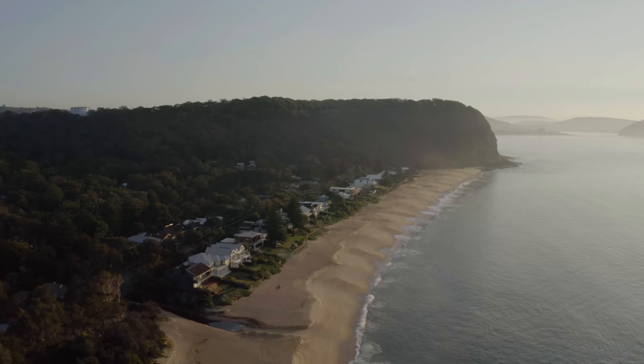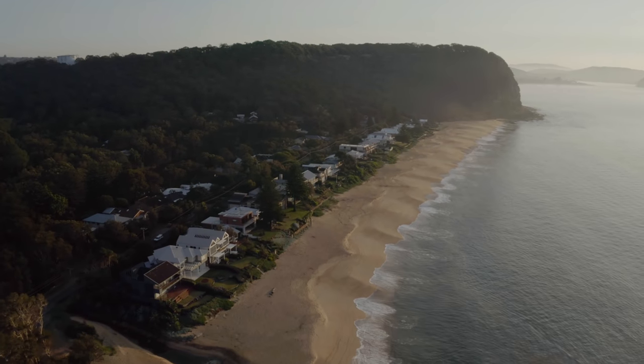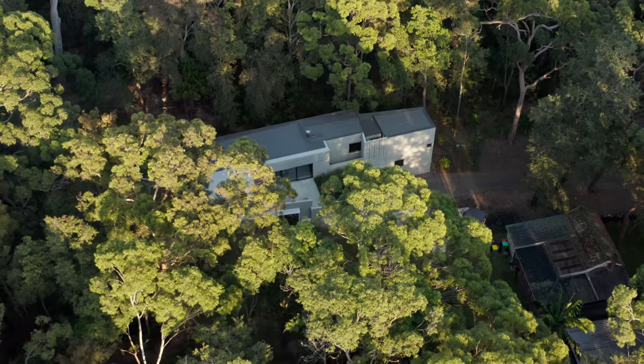Pearl Beach itself, the village, has this long history of these beautiful timber pavilion buildings, and I think that's what most people here are used to, but obviously they just cannot be replicated today with our sensibilities around bushfire. And so I think it probably has been a little bit of the talk of Pearl Beach.